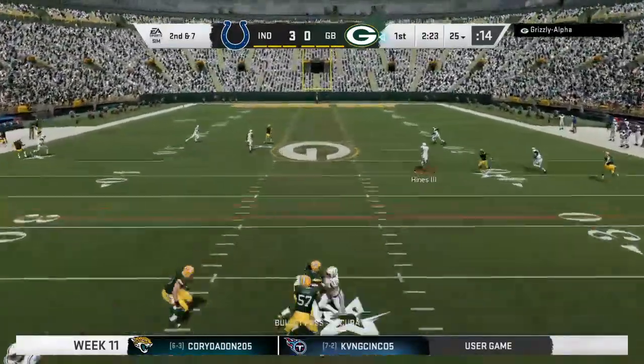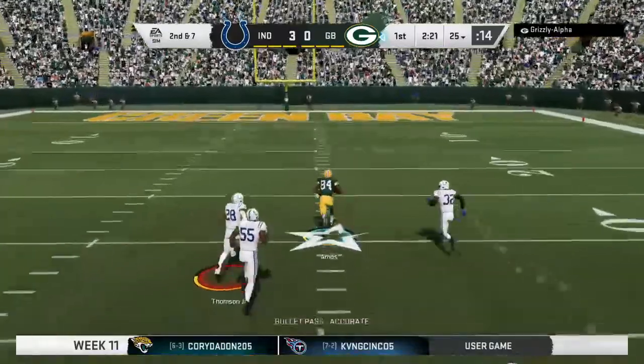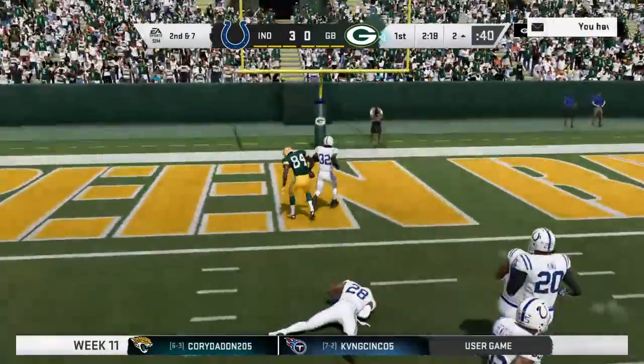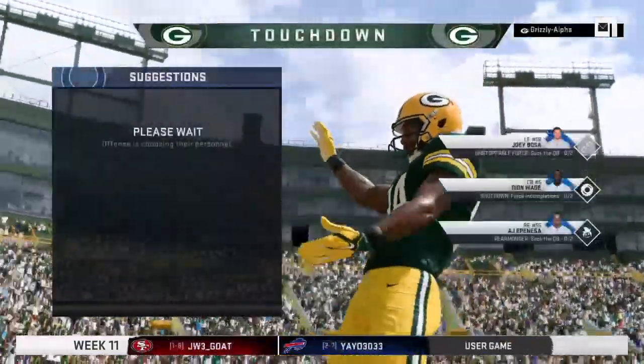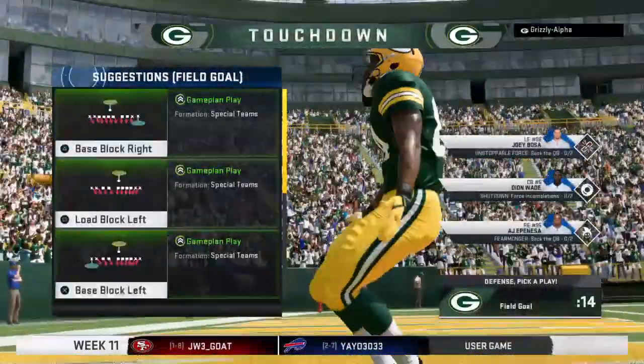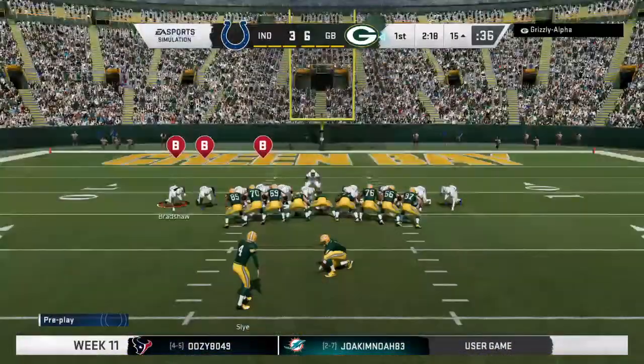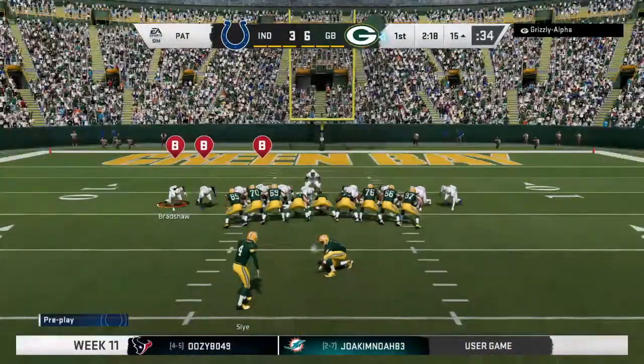Love. Looking deep downfield. Oh, this is taken in. It's complete. Touchdown, Packers. A big play there. His 5th touchdown now on the year. And the Packers have taken the lead.